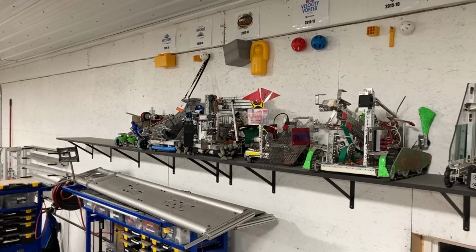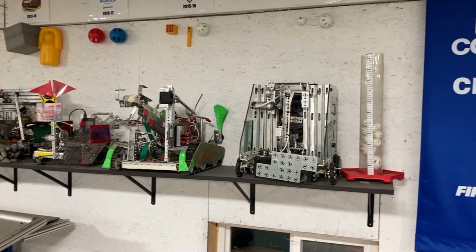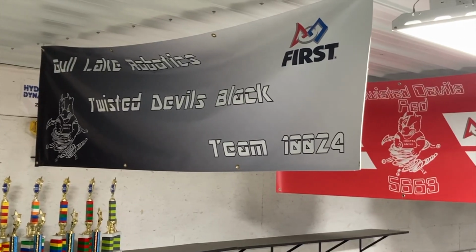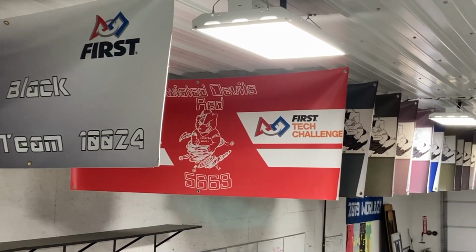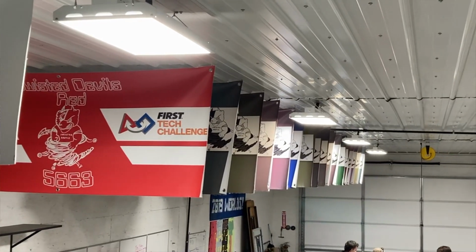Yes, so we have one FRC team, which is the Twisted Devils, and then we have 4 FTC teams underneath us, as well as 8 FLL and 8 FLL junior teams. And we started with 1 FTC, 1 FRC team, and we have grown to 4 FTC teams and 1 FRC. And then we have slowly expanded our FLL and FLL junior programs, and we are currently at 8 teams per, and we have 21 teams total.